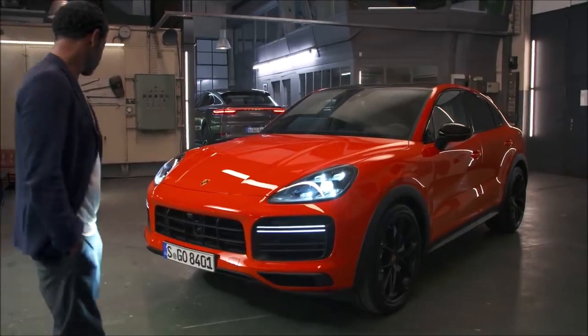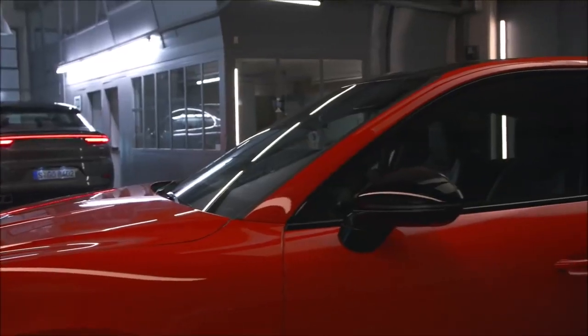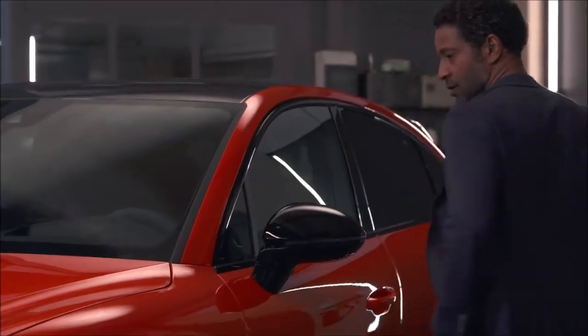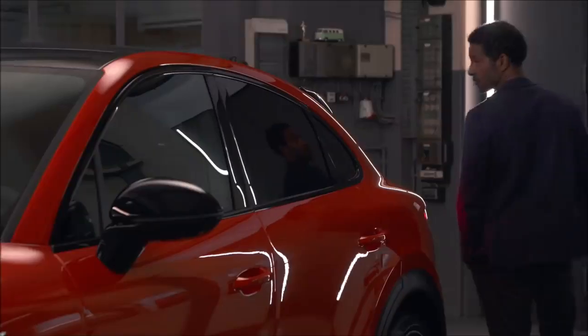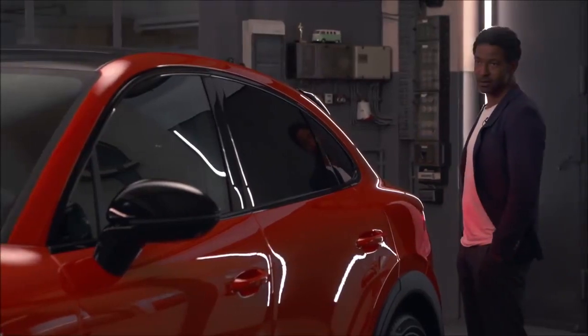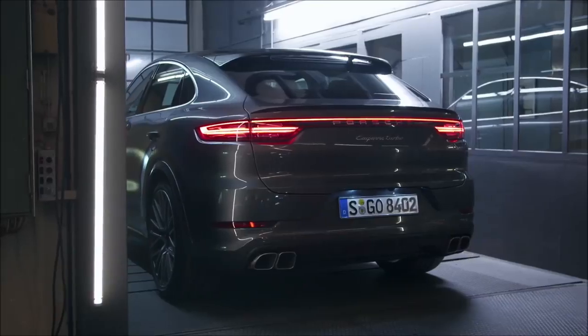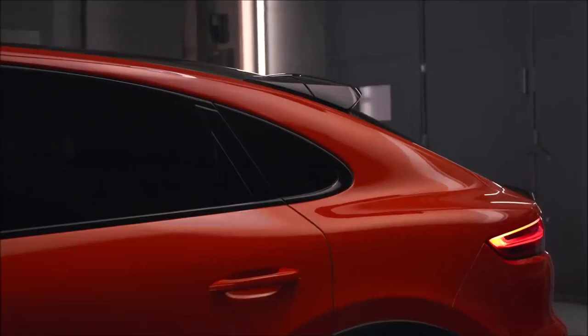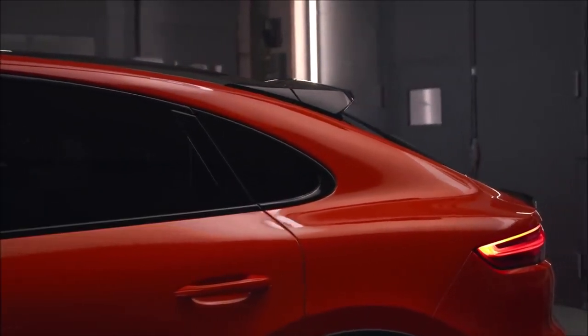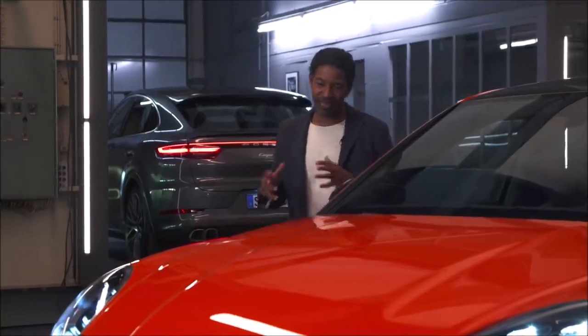The Coupe looks much more progressive and athletic than the Cayenne, although the Cayenne can stand up for itself, of course. Its development is based on the third generation of the Cayenne, which already looks very progressive. The Coupe is longer, flatter, and almost 2 centimeters wider at the rear. These minimal changes have a big effect. The Coupe simply looks more dynamic.